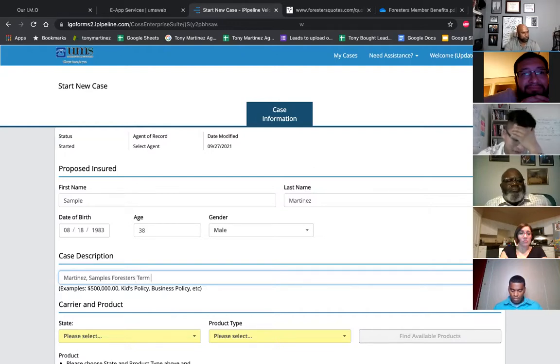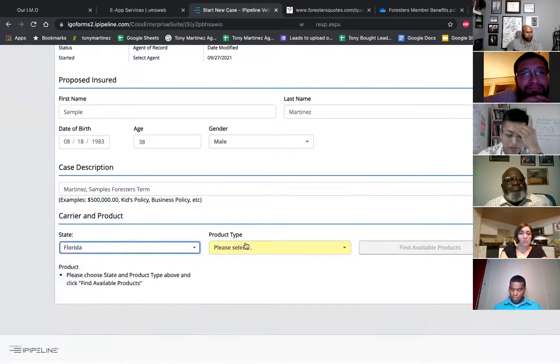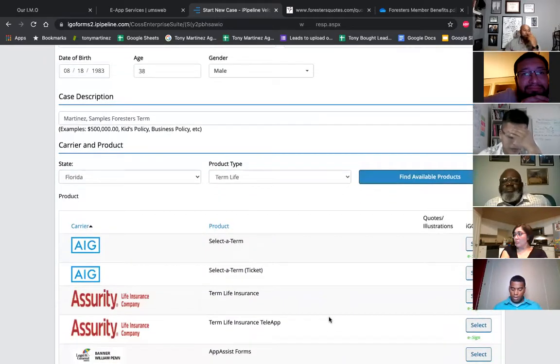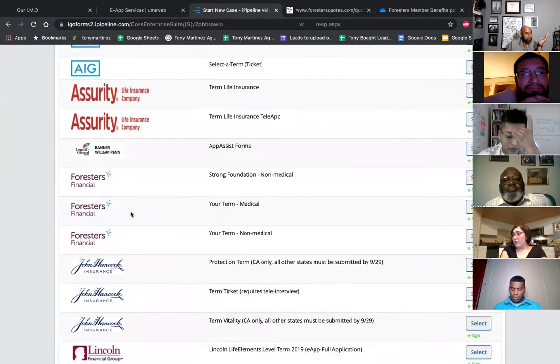Foresters term. You pick the state, state of Florida. Let's pick a term insurance policy, term life. Let's find available products. Look at this. You can do AIG, you can do Securian, you can do John Hancock, or look, oh my God, is that Foresters? It is Foresters. Medical or non-medical? Let's do a medical. Click that right there and boom, you're in the eApp. Now you're submitting an electronic application.